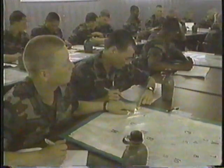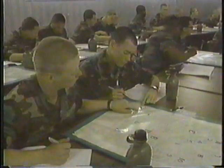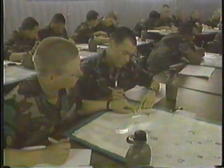Map reading teaches the soldier basic principles in reading maps. The course covers grid coordinates, distance, terrain recognition, and the general knowledge needed for successful navigation.